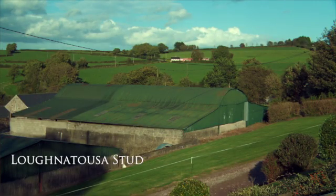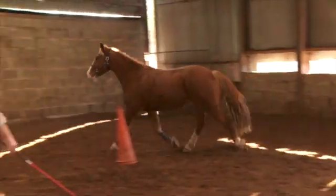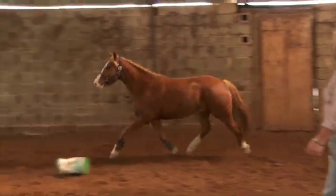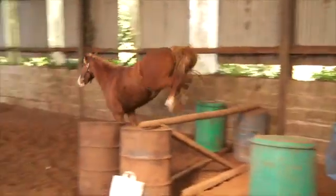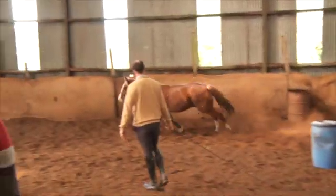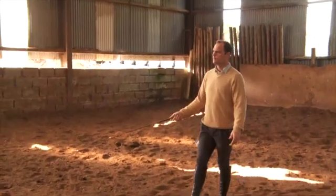You could put it up, Paul. This is a 4-year-old we've just broken. He's by Cranna Hero. I'd be very, very happy with that because it's his first time through a double. He seems a very nice, straightforward horse with a nice brain.